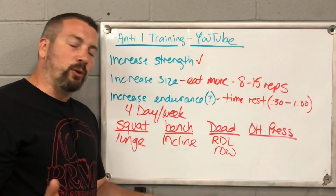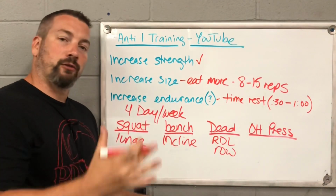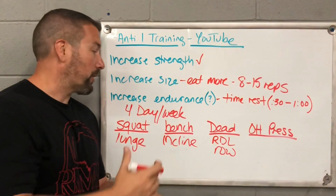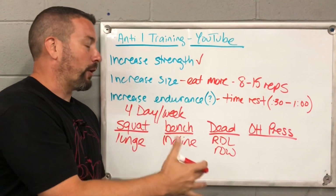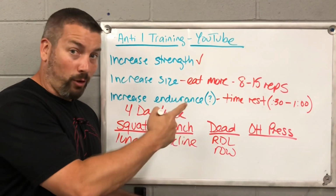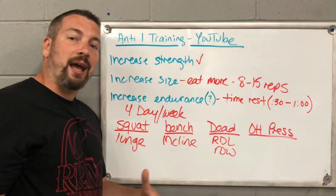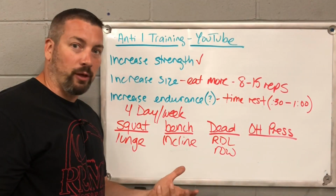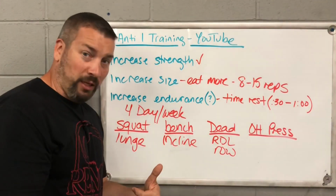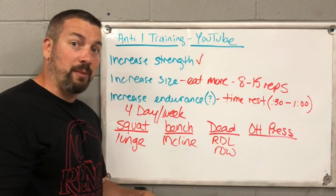Well, here's how you can somehow increase your endurance. And again, this is what I do just to keep in shape and live longer. How do you increase your endurance or your strength endurance with a program like this? The answer, as you can already read, is that you time your rest periods. Okay, so timing your rest periods not only increases the speed of your workout and gets you out of the gym in a normal time.